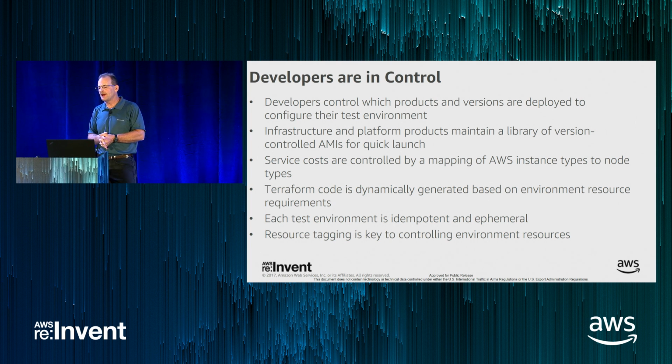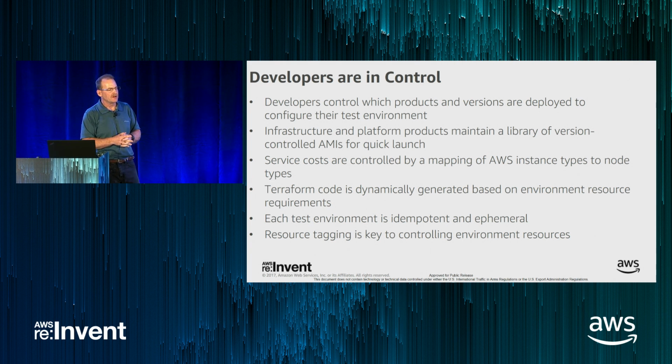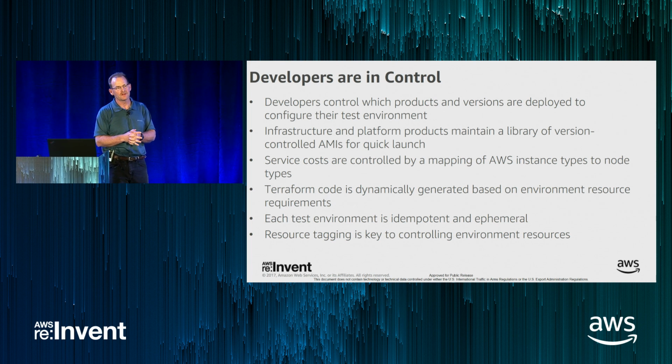And where we are today is we basically have one of every type of node that's out there in the library. Developers can pick what environment they want to run against, what version of the environment, and what nodes, what machines they want in those environments. And every time it's built, it's a fresh environment.